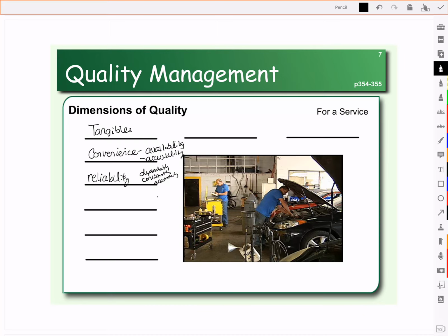Is it accurate? We want to look at their responsiveness. So how willing are they to help you as a customer? What if you have some unusual situation or a unique problem? Are they willing to help? Are they willing to try? Do they answer your questions when you ask them? So how responsive are they?